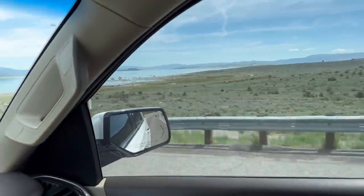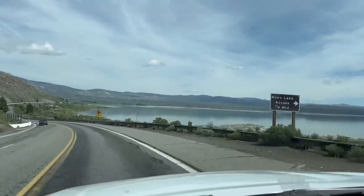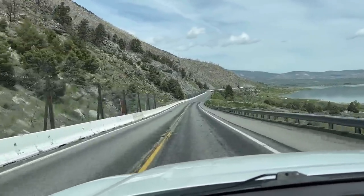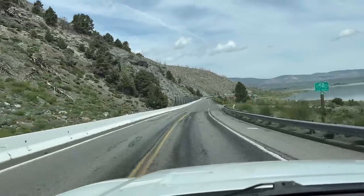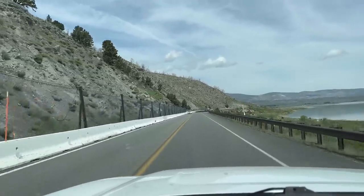Don't really have time to stop today. It would be nice if we did, but we gotta keep it moving. We're already kind of running behind schedule. Looks like they got this area back together pretty well here. But yeah, this is where the road was pretty much closed for quite some time last winter season.